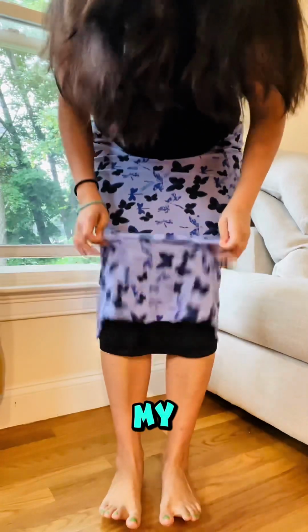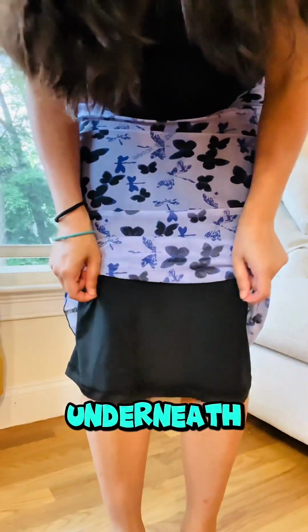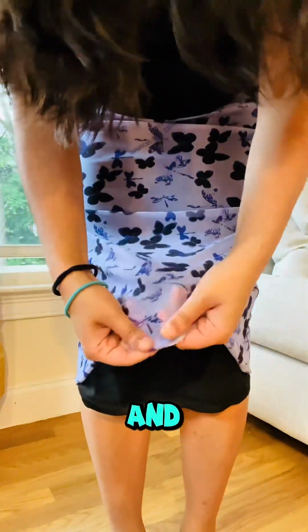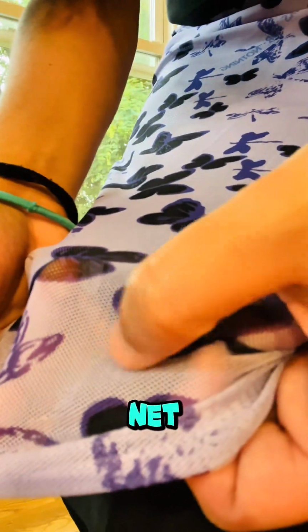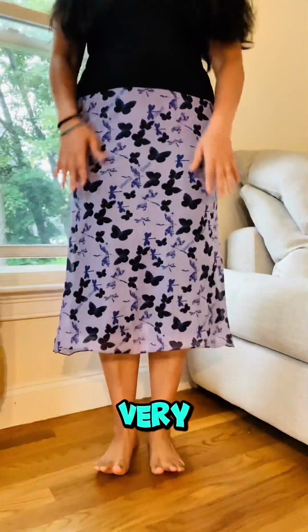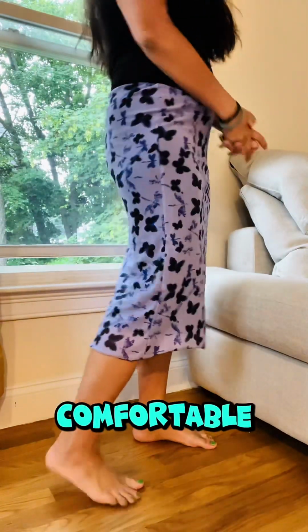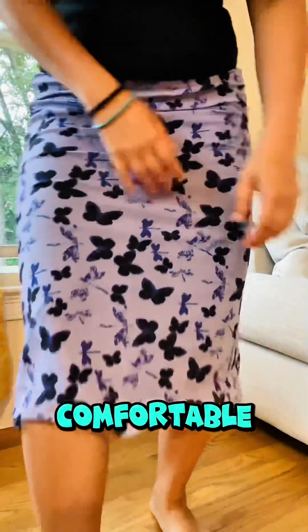So here's a little slip underneath, which is really nice. It's black and soft, and the material of this skirt, if you want to see, is kind of like this net-like material on top of the black slip. So very soft, very smooth to touch, and very comfortable. A nice length, below the knee and everything. Very comfortable. We're just chilling in this skirt that I got as a gift from the skirt company.